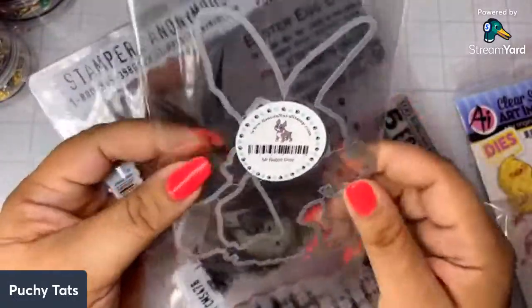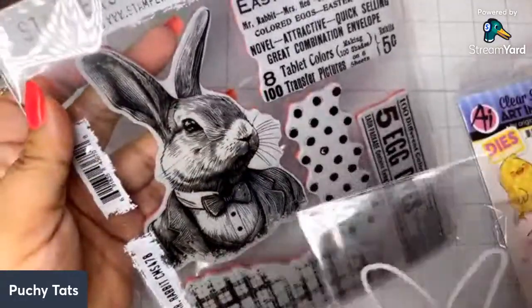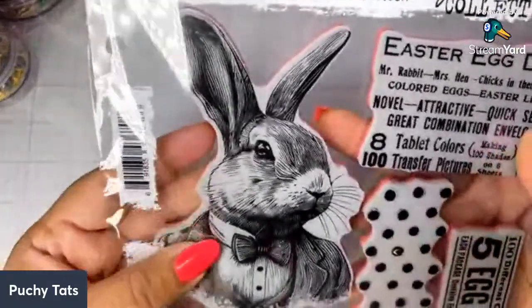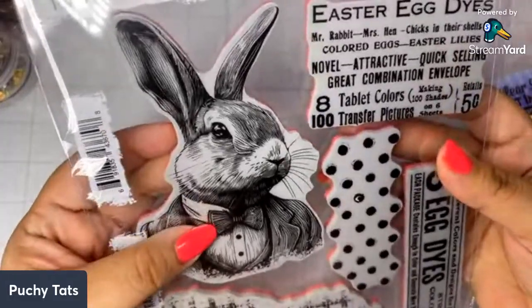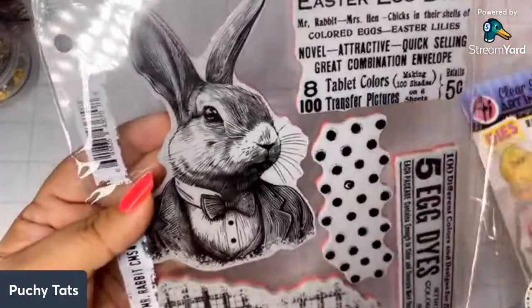Okay, guys. So this is the coordinating die. These don't come with dies. You guys know that these barely come with dies. I really don't buy a lot of these because I wasn't really into stamping. But for some reason, I was really gravitated towards this stamp, you guys. I thought it was so cute. And he's not like my typical cutesy rabbit, but he's just so adorable to me. I just had to have him. I had to have it.